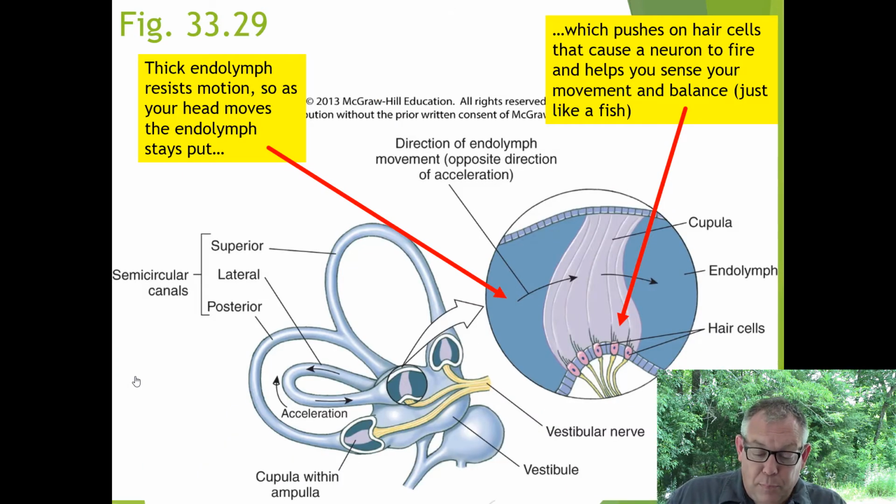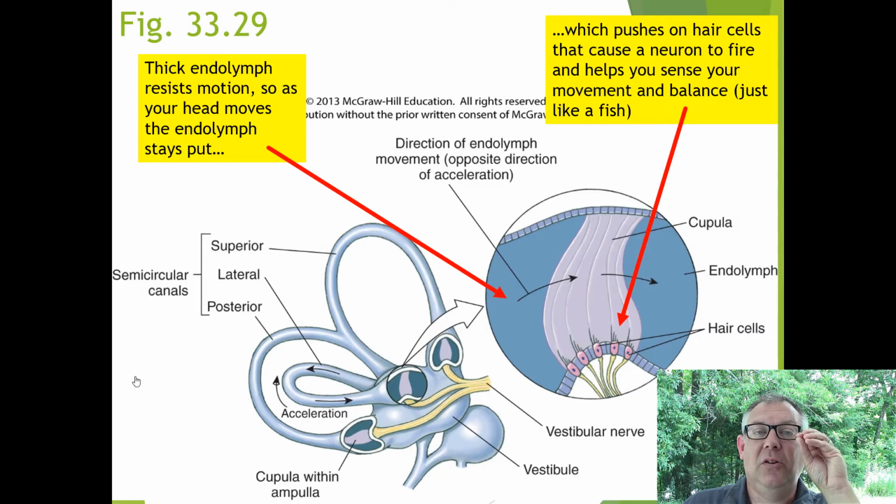And so what pushes those cells when sound vibrates? It's that thick endolymph. That thick endolymph resists motion. And so the thick endolymph takes the sound energy and transmits the movement of the air molecules into endolymph motion, which can push on the sensory hair cells.